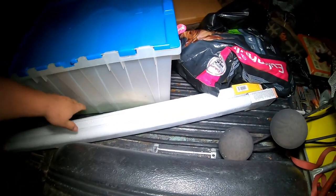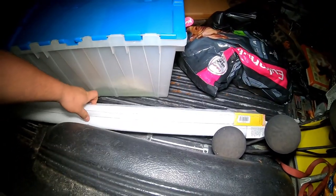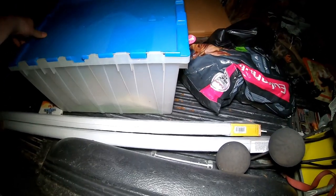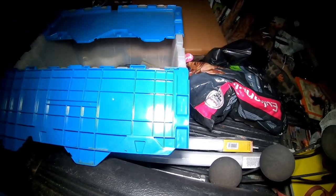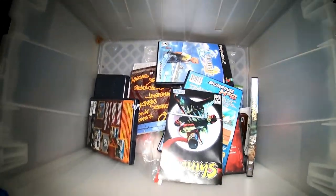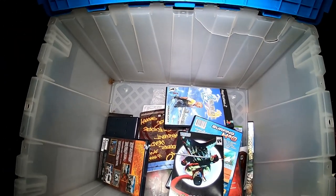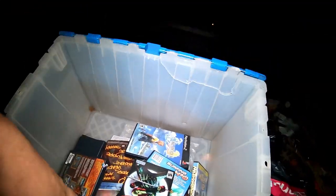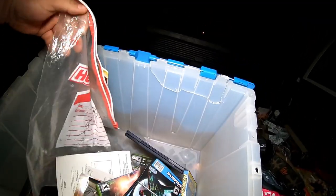Got some lights. They seem to have survived. I'll open them up and check. I need a couple of light bulbs in my shed, so that'll be kind of nice. We got some mostly empty cases, but there's a couple of good ones in there. Let's just have a look.